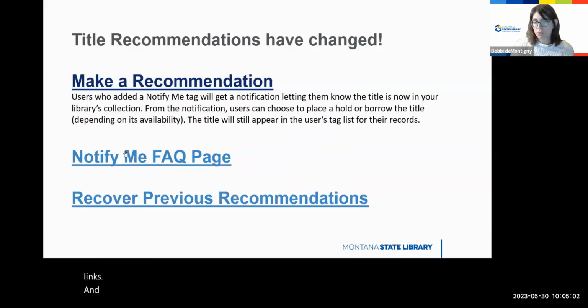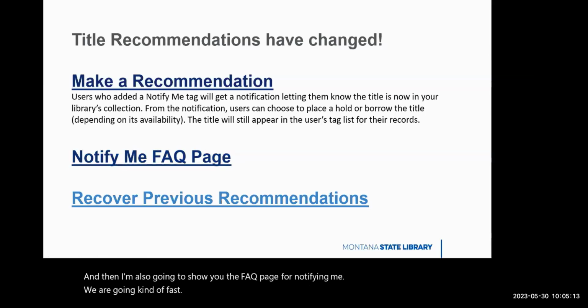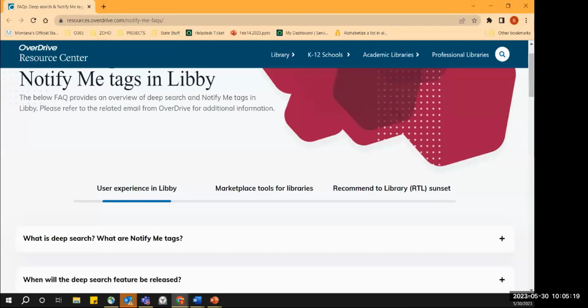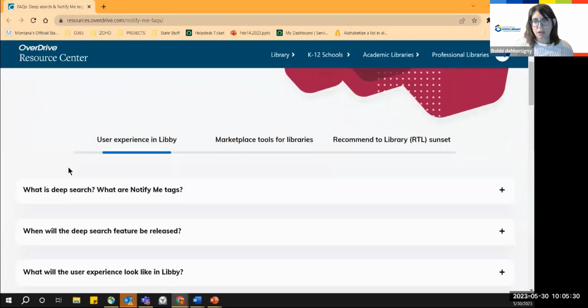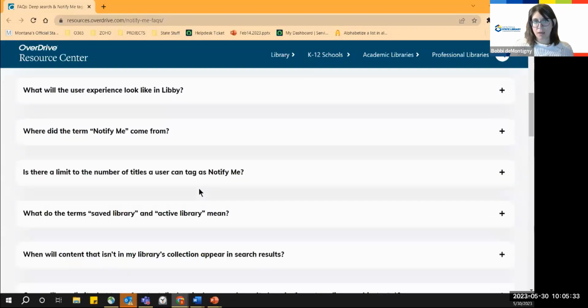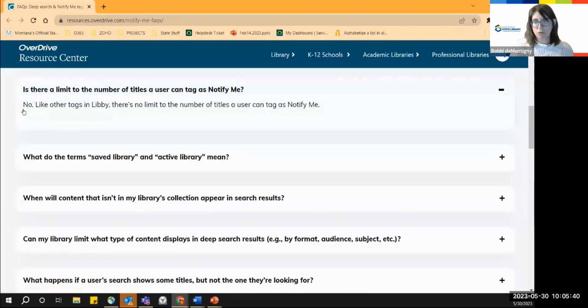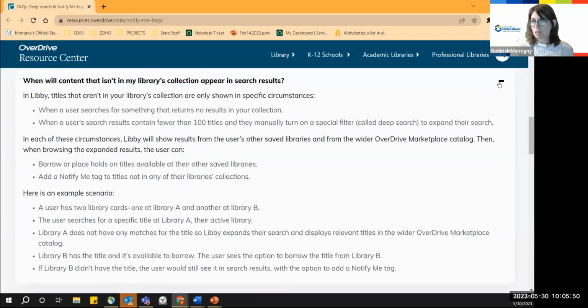And then I'm also going to show you the FAQ page for Notify Me. We are going kind of fast. So under the FAQ, you can look at it from different perspectives. So this is like from the user experience side. There's a whole lot of questions that they've already asked about and have answers. So like there's no limit of a number of titles that a user can tag. And just a little walkthrough on each of these questions. So this is a handy one.